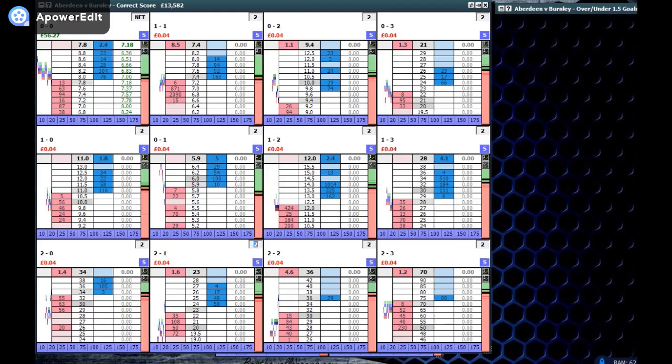And there you go, it's still going down in most places, and that's how you do it. As I say, if you want to set up the alerts, you can do it at the bottom. And that's it. Hopefully that'll help you on the 0-0 pre-match.